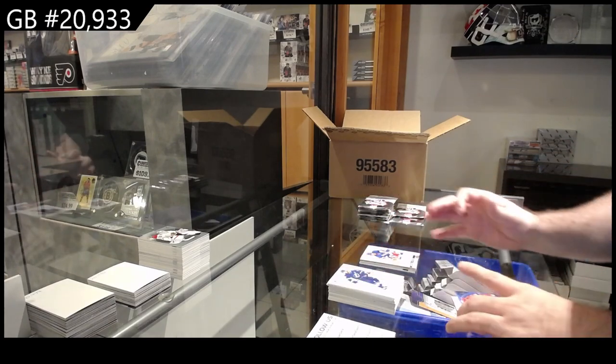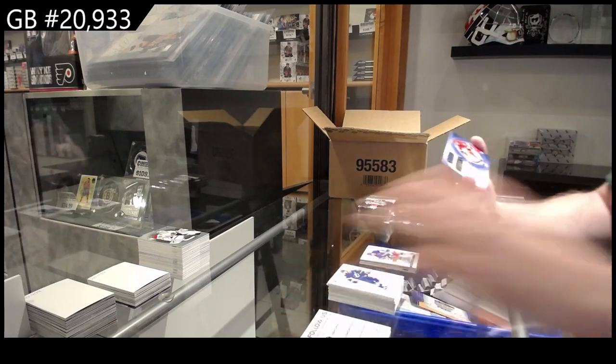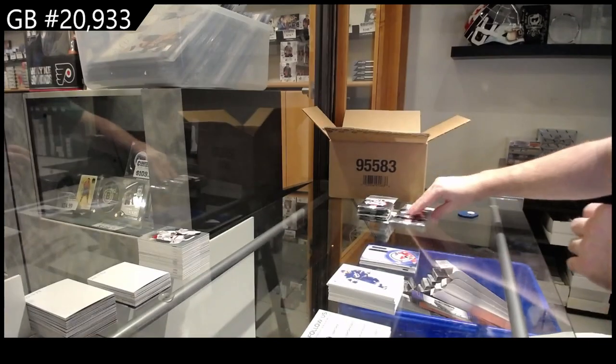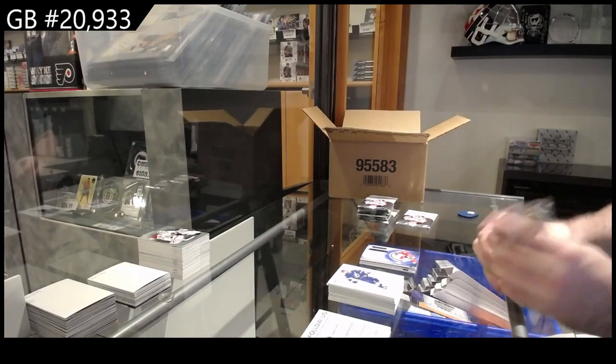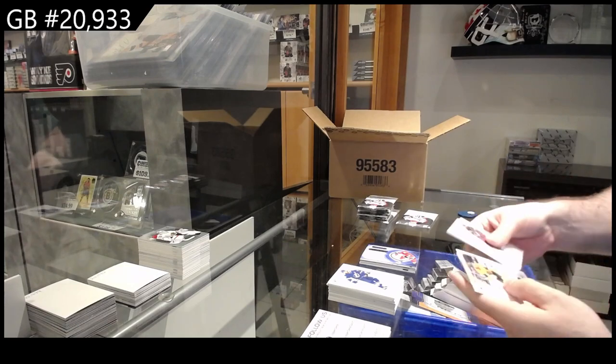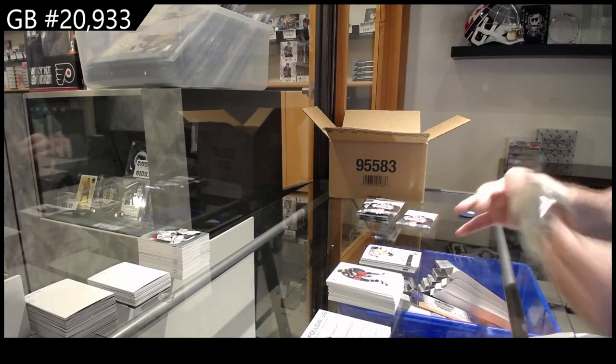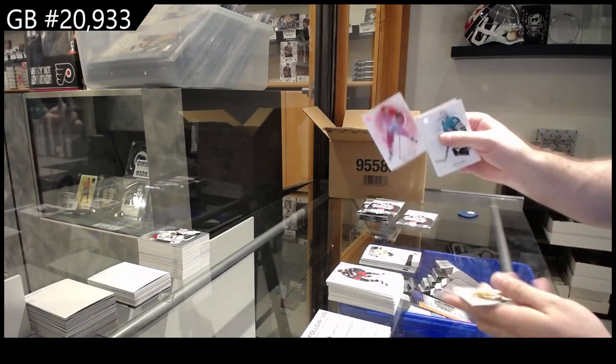Sign of the times for Carolina, DeZingle. DeZingle, the Olympic rings autograph. We've got a patch already, retro for Vegas. But yeah, if you want to rewind literally about 20 minutes ago, it's been done.